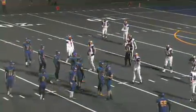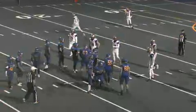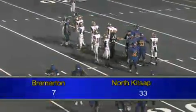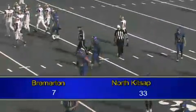5, 4, 3, 2, 1. That's your ball game. The North Kitsap Vikings improved to 6-0. Wow. They had a very good season. The Knights, very good season, but it was a sloppy game for them. They're going to fall to 5-1.